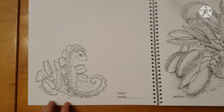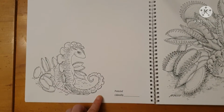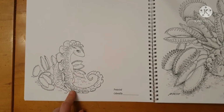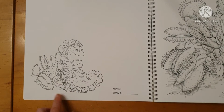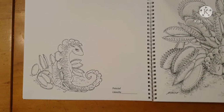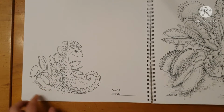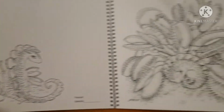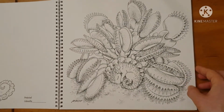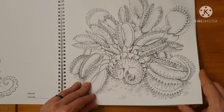Protected. These are Venus flytraps. So yeah, you could create a green dragon and then the color of the flytraps with, because they're not all green. I think they have a bit of yellow and orange in them when they open. And there's your main page, baby dragons protected by all the Venus flytraps.